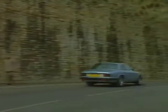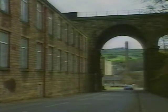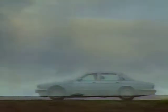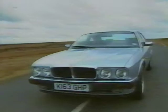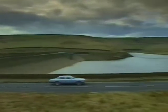The reason is simple. While the basic architecture of the engine in this car is the same as the old one, it's a whole lot more powerful. It's been enlarged from 5.3 to 6 litres, so that it now pumps out a whopping 318 horsepower. 0 to 60 now takes 6.8 seconds, top speed 155 miles an hour. The old XJ12 was all smoothness and serenity, but this one gives you a bit more stuff.